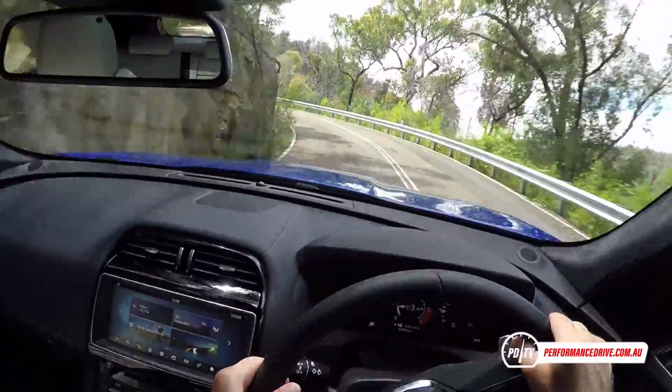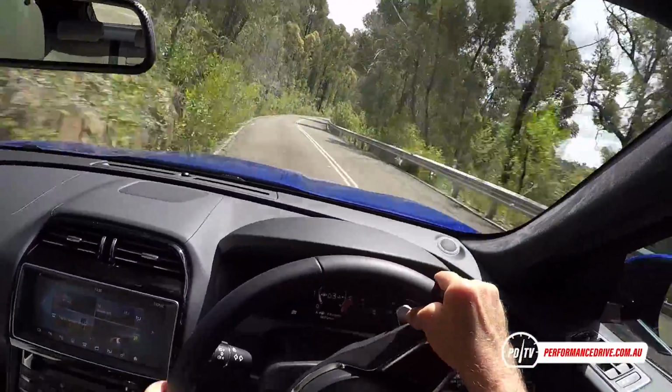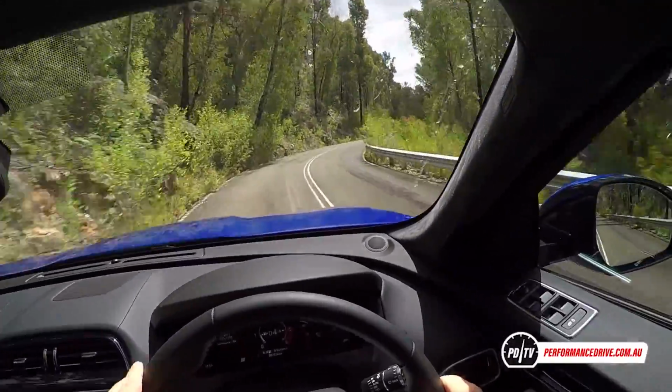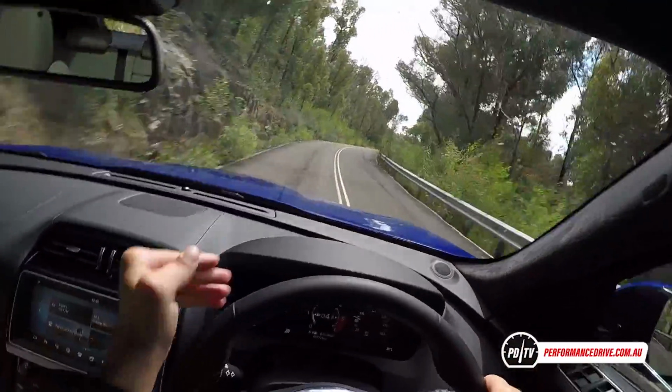The four-wheel drive system is also very good, so I can pretty much apply full throttle and get that 700 Newton meters to rip me out of the corners. The F-PACE, all models feature torque vectoring, so you've got braking of the inside wheel happening to try and pivot the car around the corner.